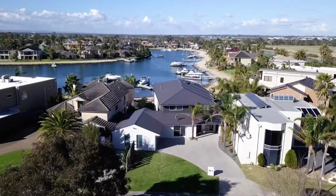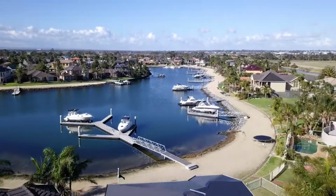If you've been looking at that nice family home where everything's done, all you need to do is just walk straight in. This home is for you. This 50 square metre home has its very own boat mooring. My name's Justin Maher and I welcome you to number 3 Coral Island Court, Patterson Lakes.